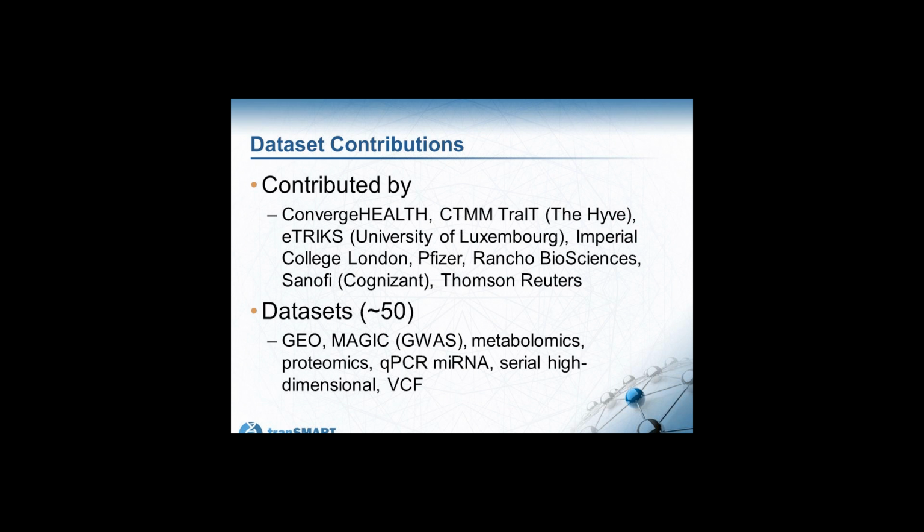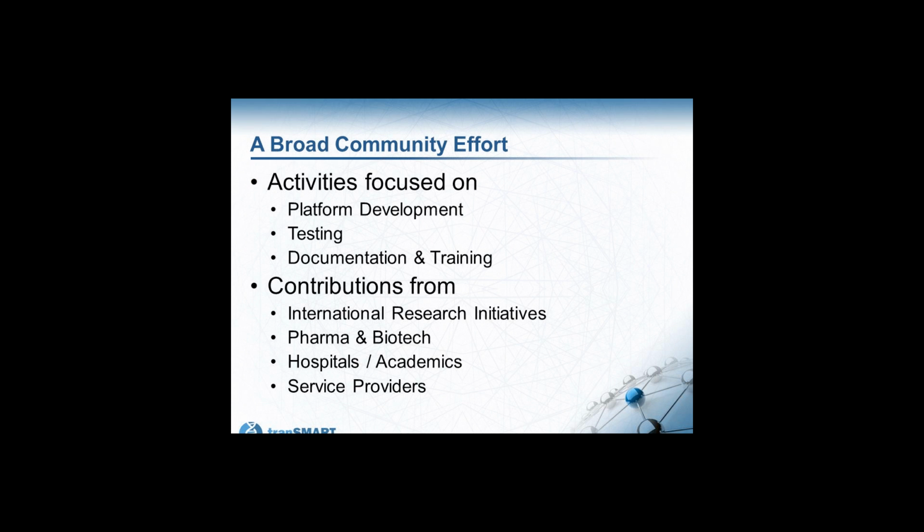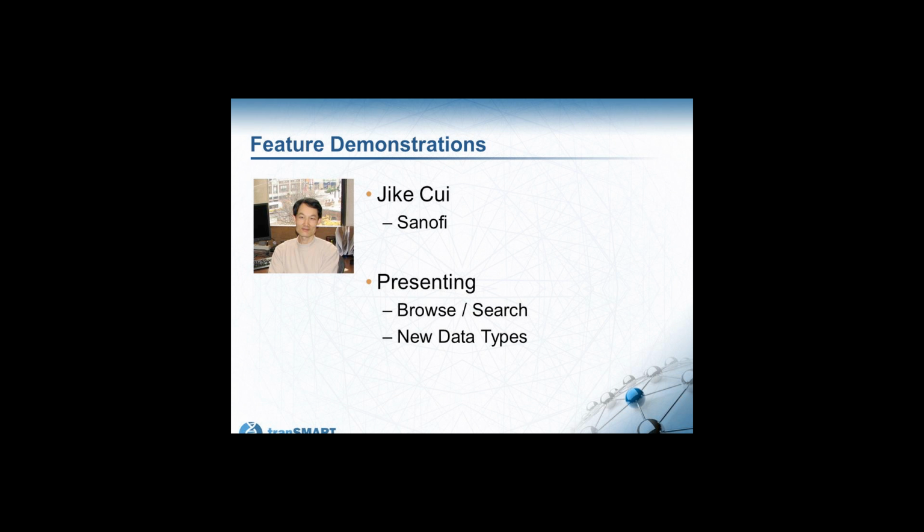And so here's a list of the data sets and the contributors. And we're moving beyond the GEO now. We're very excited to have the MAGIC data come online, some metabolomics and proteomics data from Sanofi and others, and microRNA and high-dimensional serial data and VCF data. This is a very important complement to the data that was largely geo-focused in the earlier releases. And as I say, there'll be more about this data set curation and appropriate release in the coming weeks and months, and we will be featuring this in our meeting in Ann Arbor mid-October.